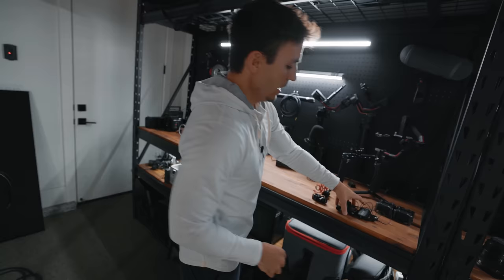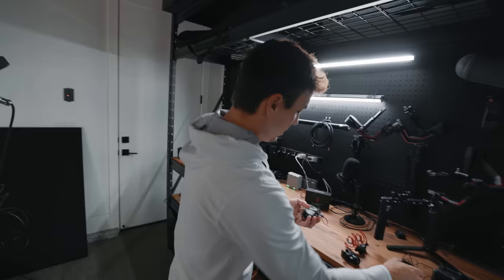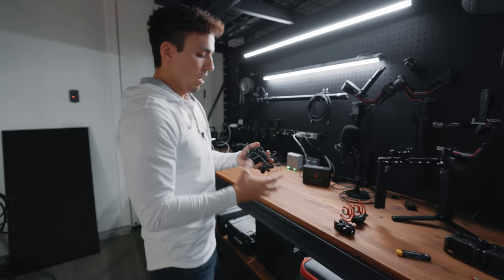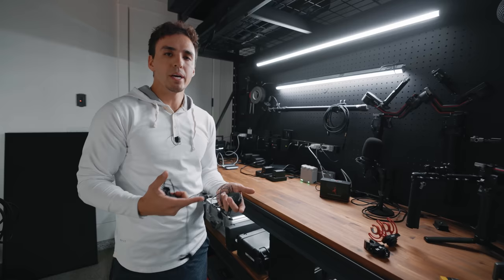And here's a new product I recently bought. It comes with two mics. This is from Saramonic. This plugs into your iPhone, and then you just turn these on, it automatically syncs up to them, so you can have audio going directly into your iPhone. But if you do a lot of content creation on your phone and you want better, higher quality audio, but don't want to have to be tethered to your phone with the cable, these are really awesome.